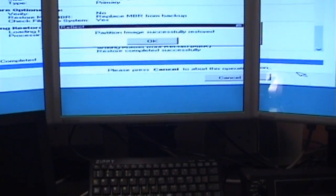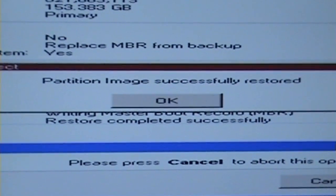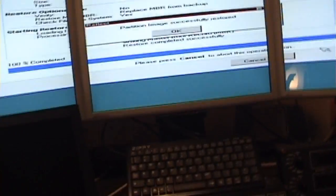Okay, we're back on the air. That was something of a surprise. It only took about 40, 45 minutes to restore that. And here we go, partition image successfully restored. Now this is the first make or break point. We've got to try rebooting.